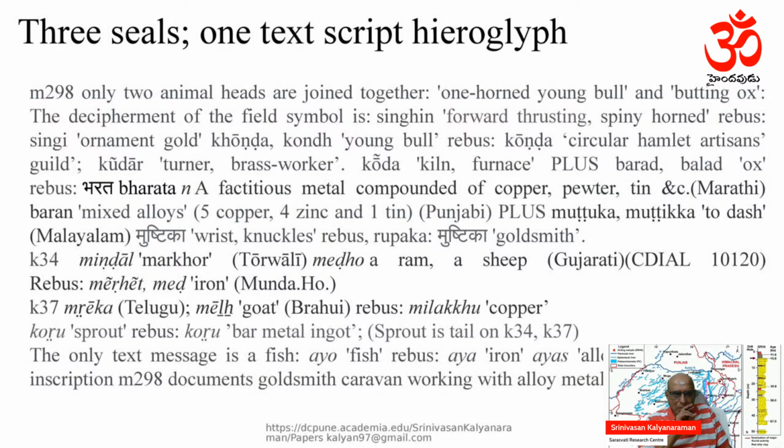So 3 scenes, one text script he wrote. Only the sign is shown. But that's left as a grapheme. Aya, fish. Aya, alive metal. Aya, alive metal. Yes, iron in Indo-European languages. Next, please.